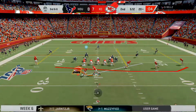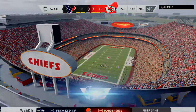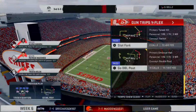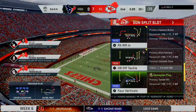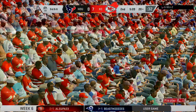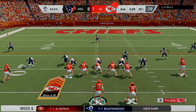Check 4. Hey, 43, 15. The Chiefs will use the first of their timeouts. They'll have 2 remaining as we step aside here in this second quarter. So it's 3rd and 6, and this will be the 8th play of the drive.